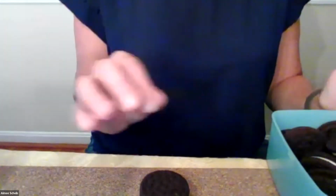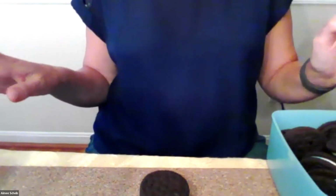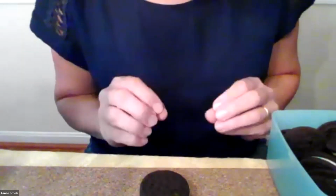After we make our towers, we can practice some activities of daily living. Another important part of your ACC by cleaning up. Yes, I'm getting crumbs everywhere.